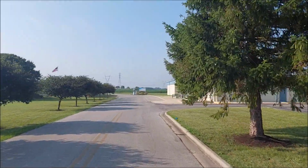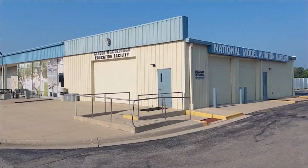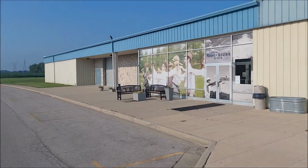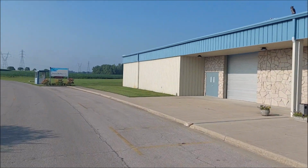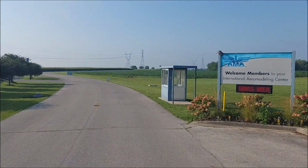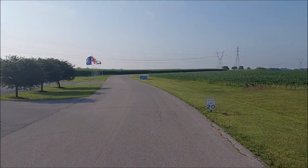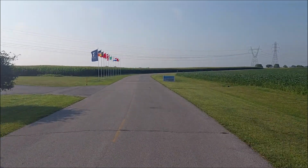On the right, we've got the National Model Aviation Museum. Lots and lots of aeromodelling displays going on inside there, dating back a lot of years. And here we come round to a lot of flagpoles. These are all the flags of the countries that are competing in the World Championships at the moment.